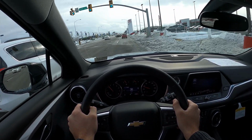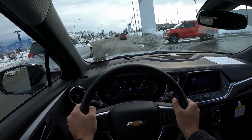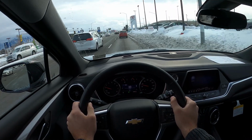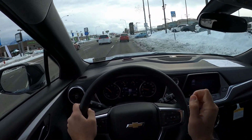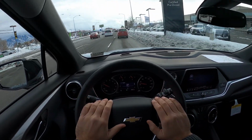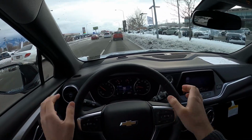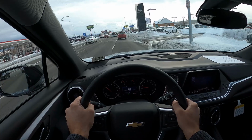First off, I just drove an Equinox right before this, and you can definitely perceive a ride quality difference between both of them. The Equinox is really smooth, but this Blazer takes it up to a whole other level. It's so smooth and comfortable, and it really is nice. It almost feels like luxury vehicle versus non-luxury vehicle. And that makes sense when you have a longer wheelbase and all that fun stuff.